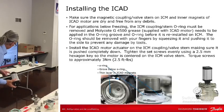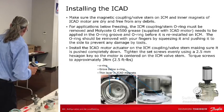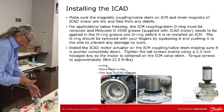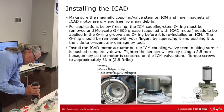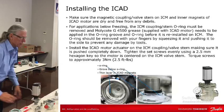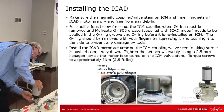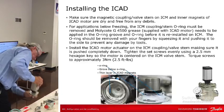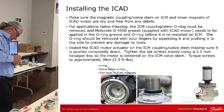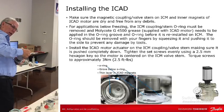And then the magnet coupling, you can see in there, I'm going to put grease inside there between the magnetic segments and the gaps. Just coat it in there, don't be afraid, just be generous. Okay, and then once you do that, you install the ICAD down on the stem, and it will suck it down on there. But a lot of people make the mistake, they think, okay, that's where I need it. Nope. Push down. Boom. I push down on it, it kind of springs down over that O-ring.